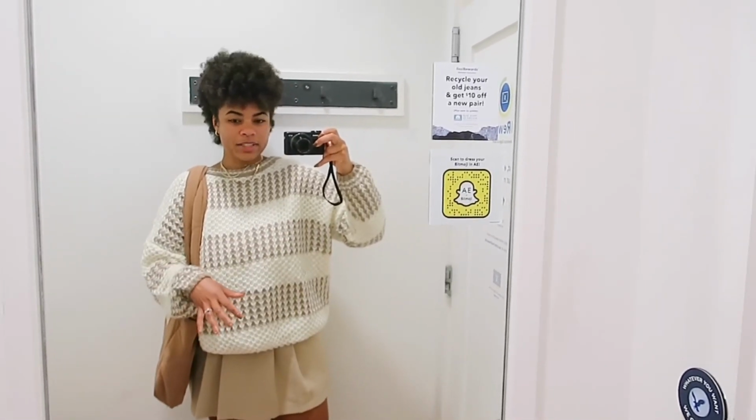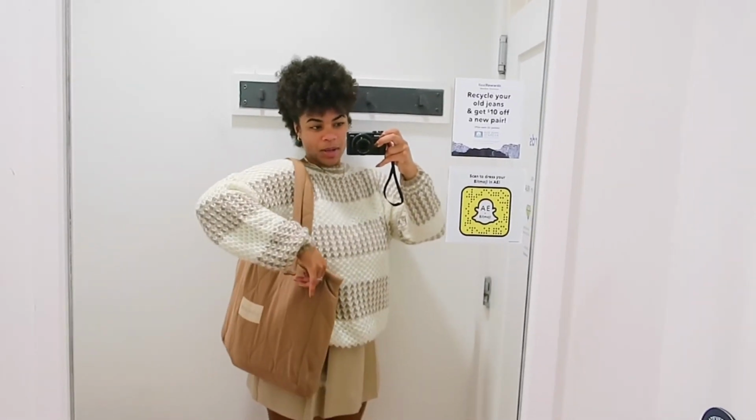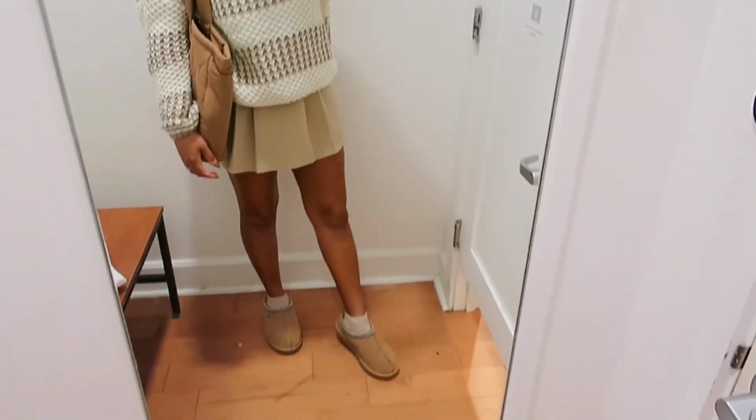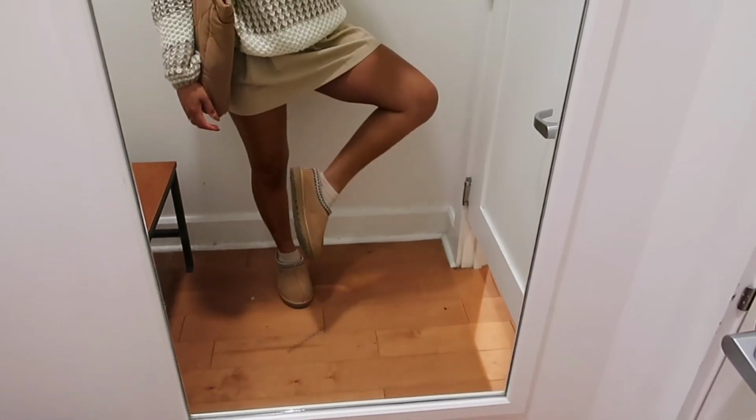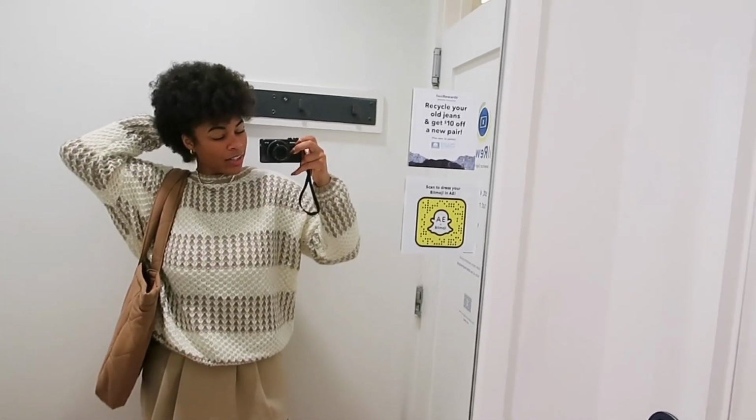I really like it because it's high-waisted, but it's actually a skort, so they're shorts. This is from Fuchsia Shaw, and then I'm wearing my little UGG minis, and this is the full fit. So I'm gonna try these three things on, and I'll let you guys know what I think.